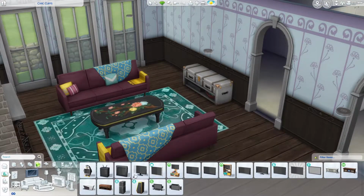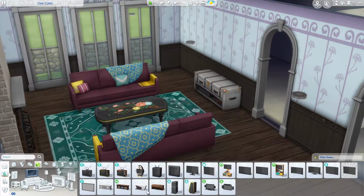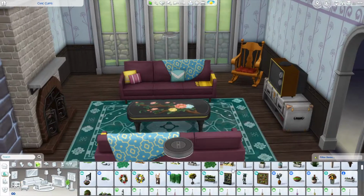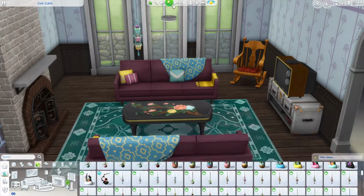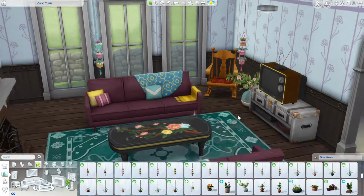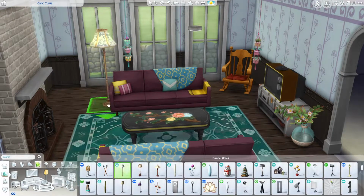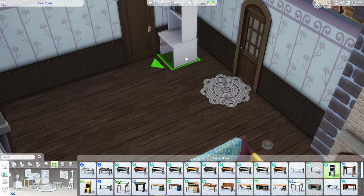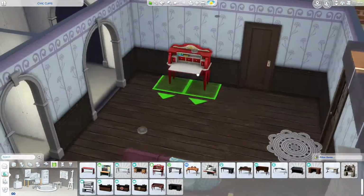I also used the really old TV from Eco Lifestyle. I wanted to use the one from the base game, but I was like, you know what? That's an old tube TV, but I wanted to go older. Instead of buttons, you have dials that you have to manually turn. And of course, I put a rocking chair because mom, grandma, she likes to knit.